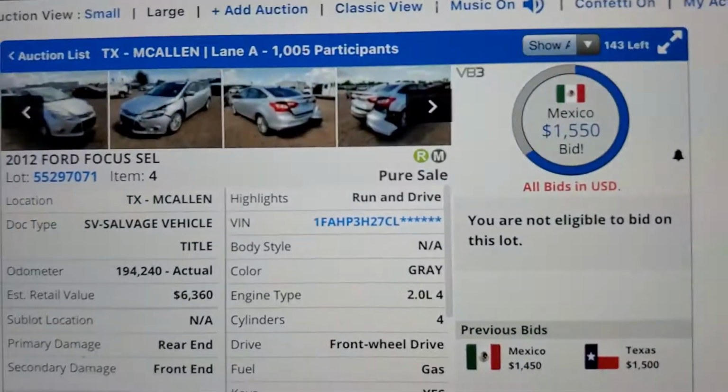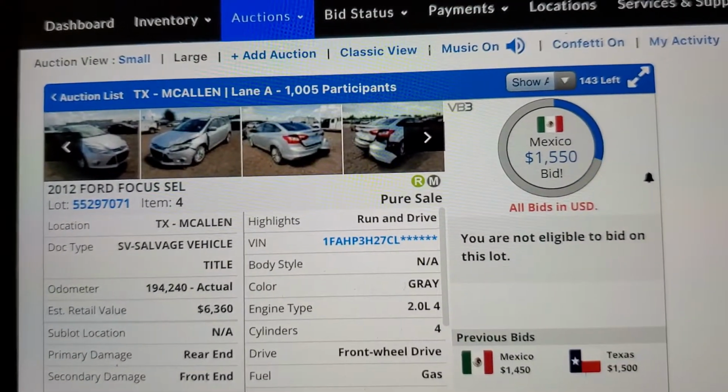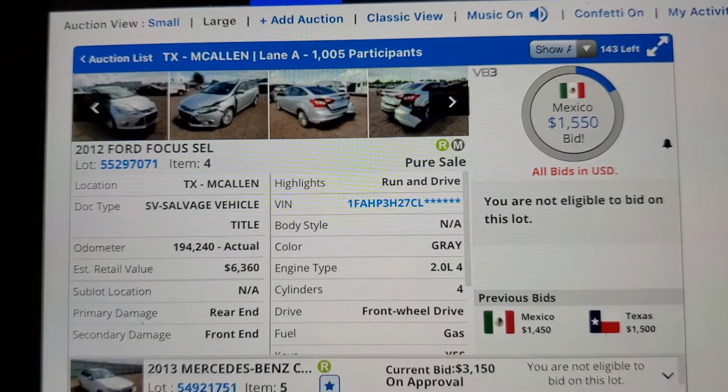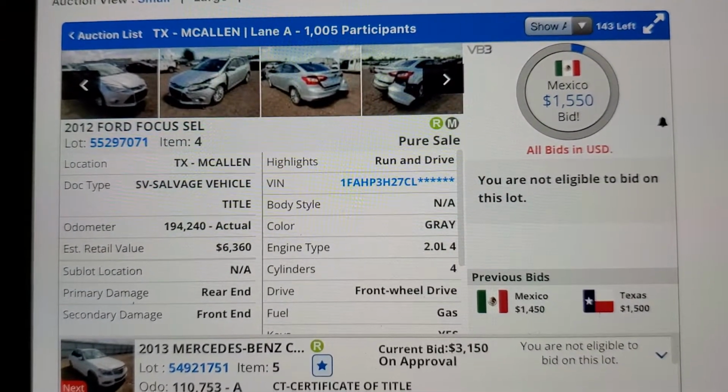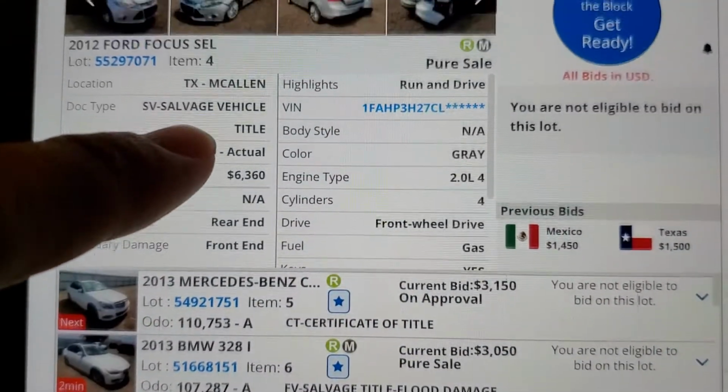Today we're going to go ahead and do a Copart live auction, so let's jump into it. Alright, as you can see, the auctions are already going. There were a couple of vehicles that I was interested in, but hopefully they haven't been put up yet. So here's a list of what's to come.